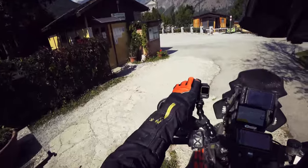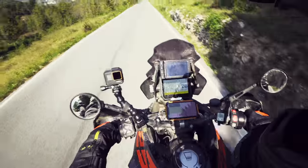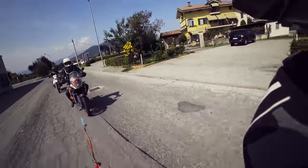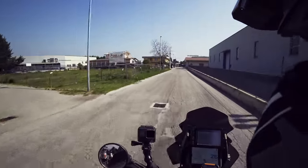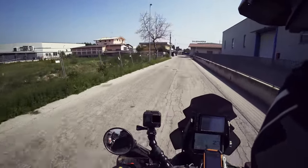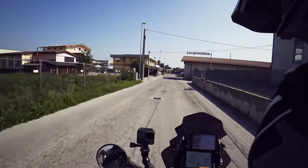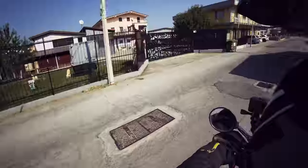Let's try this again. Okay, second try. We're moving, which is good. So guys, finally made it to the store. The battery's there. Felix just called in. Pop in the battery and then let's get off-road riding.